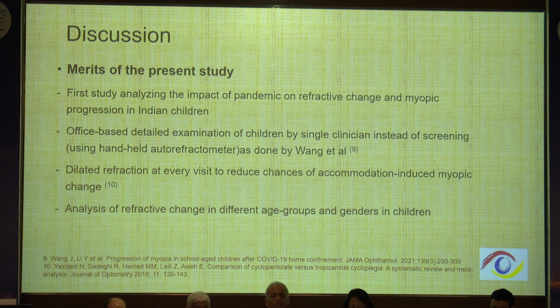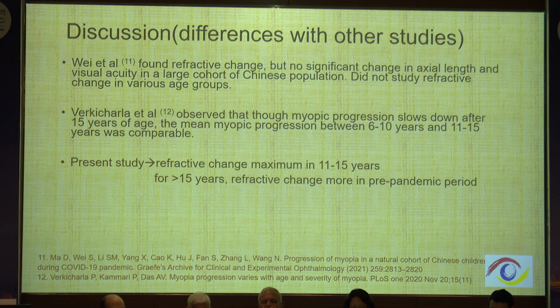We used an office-based examination using dilated refraction, so the chances of getting an accurate reading are much higher compared to Wong et al., where they used a handheld photoscreener without dilation. Also, we analyzed different genders as well as age groups. In the study by Y et al., they also used axial length as a measurement, and visual acuity.